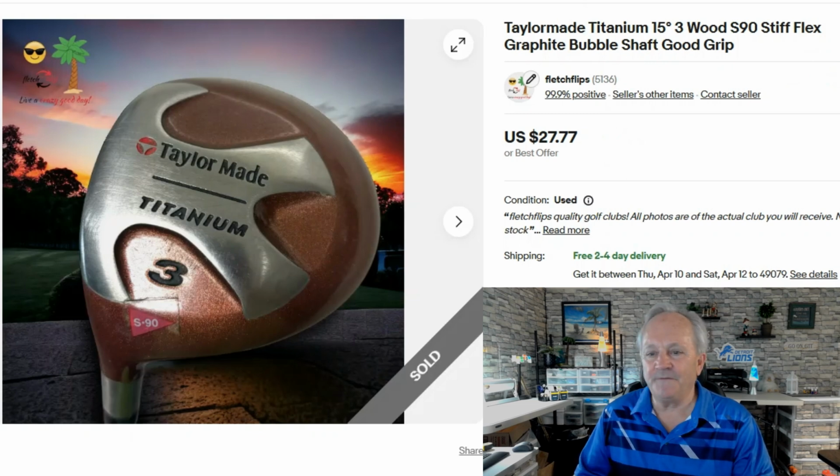The TaylorMade sold for $27.77, and after the fees and stuff, we made 15 bucks. That's a 1,500% return, turning $1 into $15. The old savings account's growing, and we're getting some withdrawals.